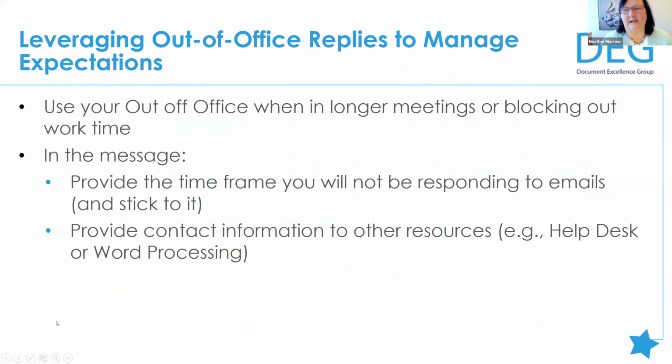So this is one that I really like. I leverage my out-of-office replies to manage the expectations of my coworkers. So I know we're used to using it when we're actually out of the office, but like right now, I'm doing this recording, right? I'm not available. I'm not checking email. I send an out-of-office that says, "Hey, I'm in a meeting recording this thing, don't bother me," type thing. Not quite in those words, but it really can be an effective tool to let people know when you'll be replying to them. So I always provide the time frame that I'll not be responding to the emails, and I stick to it.